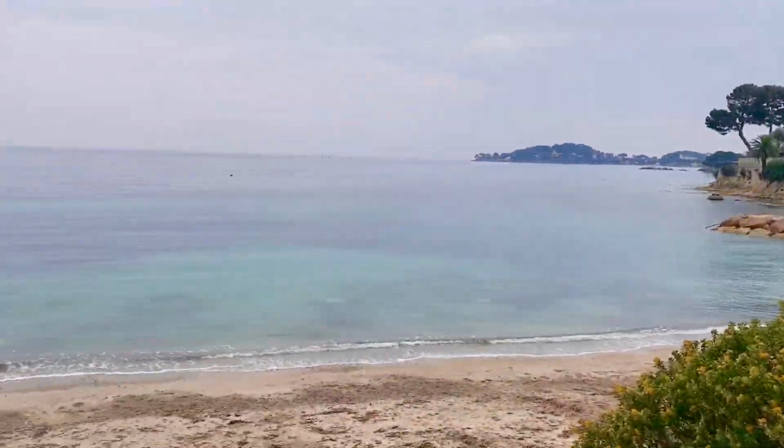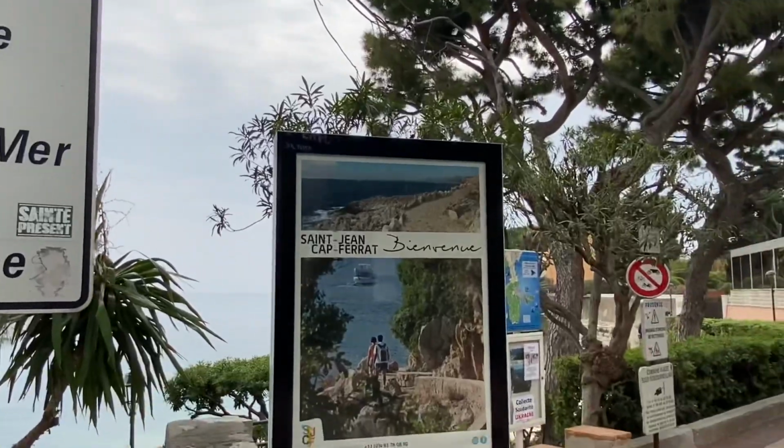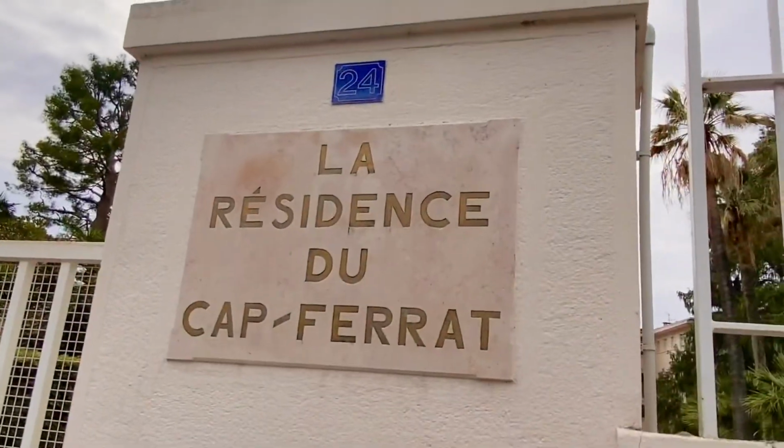As you can see, it was very quiet today, but in the summer the beach would be buzzing. As you walk from Beaulieu-sur-Mer over to Villefranche, you cut across the top of Cap Ferrat. There are a lot of mansions with very high gates, a lot of money, a lot of wealthy people living in this area.